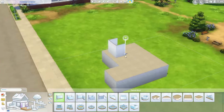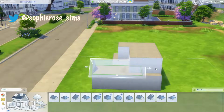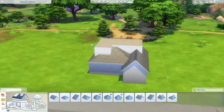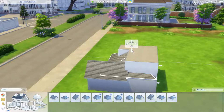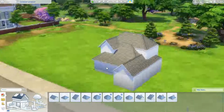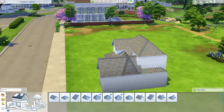So today we are building a Christmas family home. This house has 2 bedrooms, living room, kitchen, study area, and then a little back room, which I was not really too sure what to do with, but it ends up just being a kind of kids play area in a way.